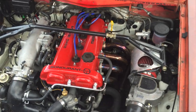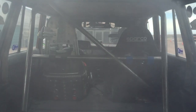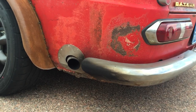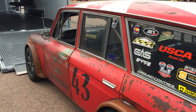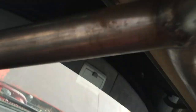Miata, this is how your underhood should be looking. Well, that's clean. This is race. Yeah, that thing is legit.